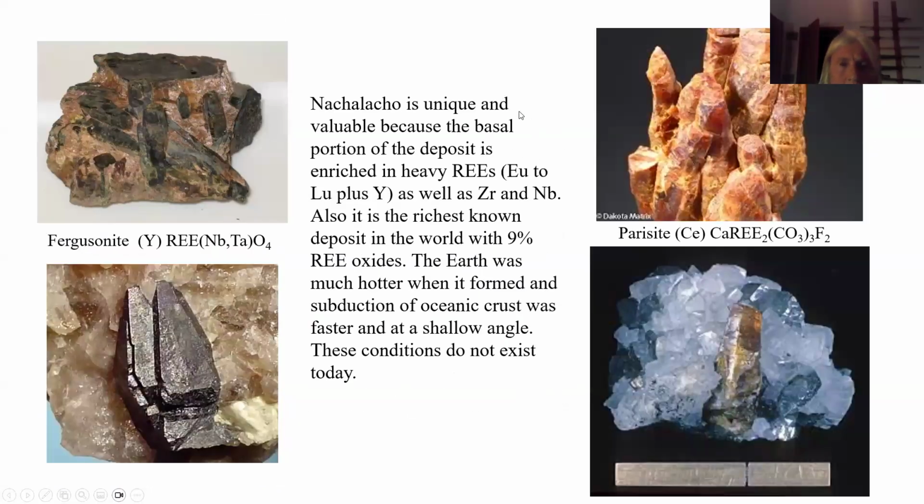Okay, so Nechalacho is unique and valuable because the basal portion of the deposit is enriched in heavy rare earth elements. So these are the ones that are europium to lutetium, and then yttrium is thrown in there too, just because it acts like that. And of course, zircon and niobium are very rich. This is our richest known deposit, 9% as measured with rare earth oxides.